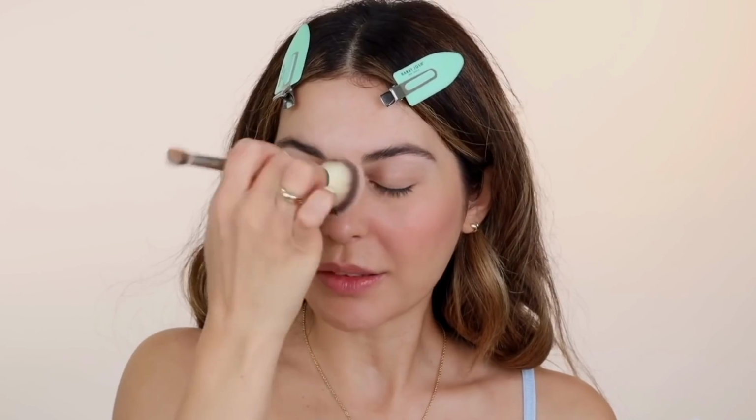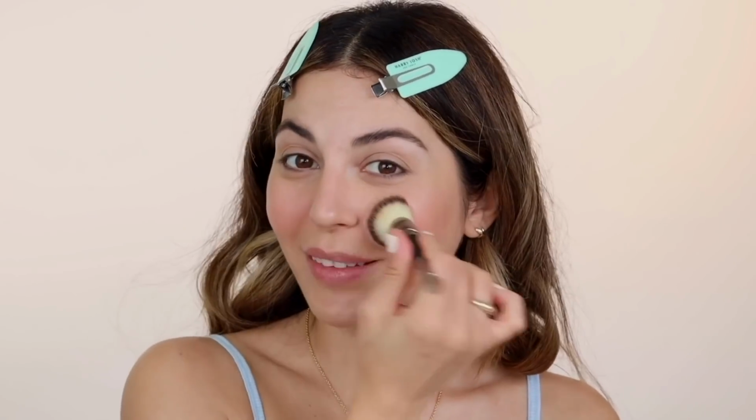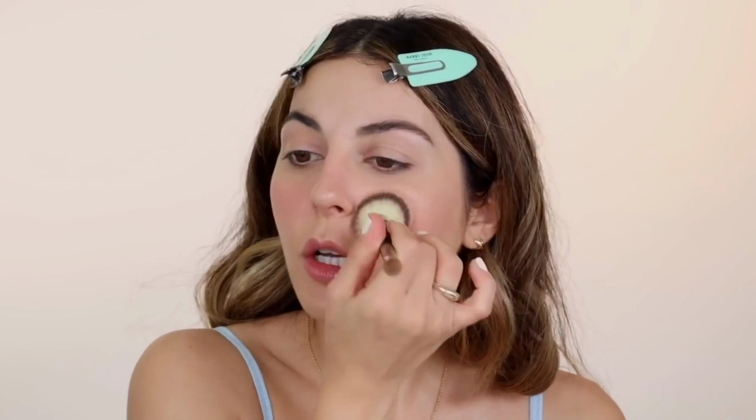I always like to put a little bit of blush on my nose. You guys know I love that. I just feel like it looks so youthful. On my last video, I had so much blush on. I actually didn't, but the lighting somehow made it look like I had so much blush on. I think it was too dark, and I'm now very cautious of how much blush I put on.